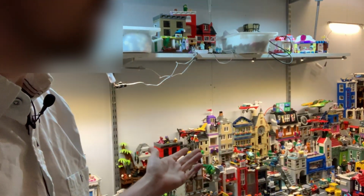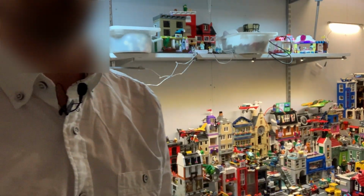What's up, my dear adult fans of Lego, Solbrick in the house? And I'm standing here next to my custom Lego city called Oaktown. Let's have a closer look, because it's time for the April 2020 update.